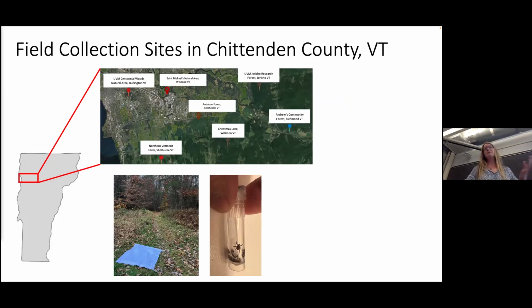So how do you collect ticks? It's super simple. This is where my 7th grade home economics sewing skills come out. I still have my sewing machine from 7th grade, and I sew these tick cloths because you can't buy them online anymore. So it's just 1 meter by 1 meter flannel cloth. I sew in some weights in the bottom, put it on a wooden dowel, and you drag it through tick country. That is tick country. That just screams stay out to me. We put them in ethanol and we bring them back into the lab at UVM.